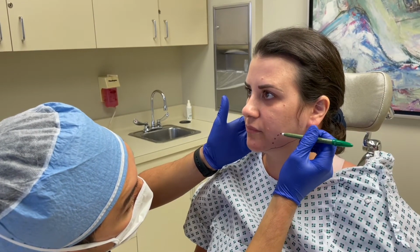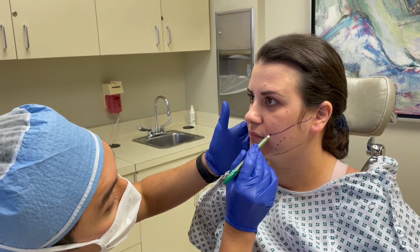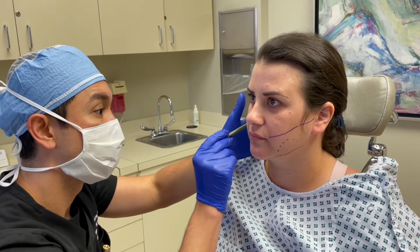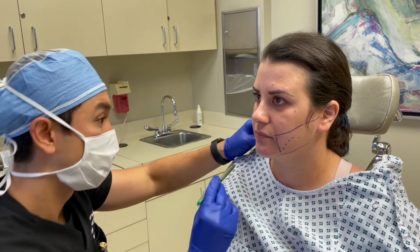The treatment areas of the face and neck are first marked. The jowls and the borders of the jaw are outlined. The entry points to the marginal mandibular nerve are marked to avoid delivering too much energy to these nerves.